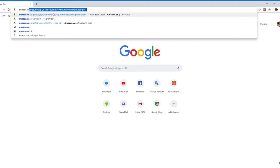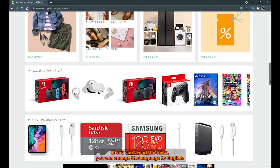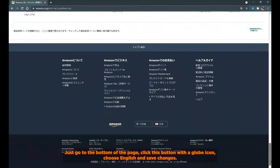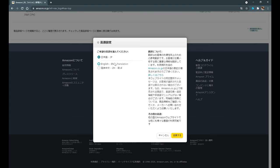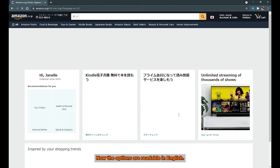Head over to amazon.jp. Most of the items are written in Japanese characters. But searching via English text is also possible, but not always. If you can't read the text, you can change the language to English. Just go to the bottom of the page, click this button with the globe icon, choose English, and save changes. Now the options are readable in English.